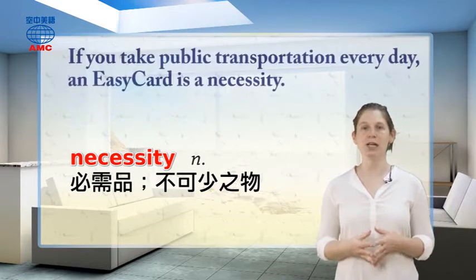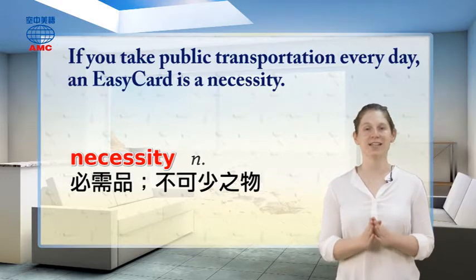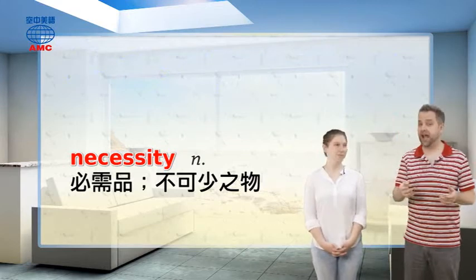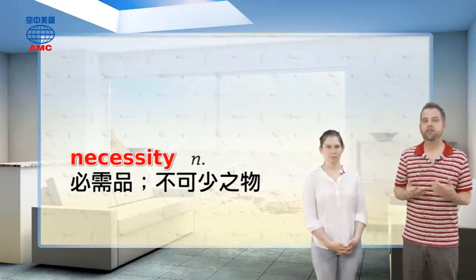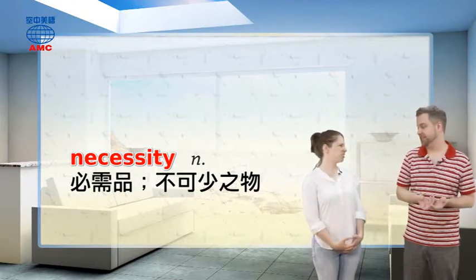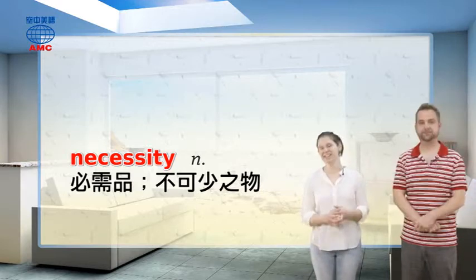If you take public transportation every day, an Easy Card is a necessity. That is absolutely true. I mean, you can buy the one-time tickets or put money in the bus machines, but you're going to lose money because it's always more expensive doing that. It just takes so much more time to wait in line to buy tickets.